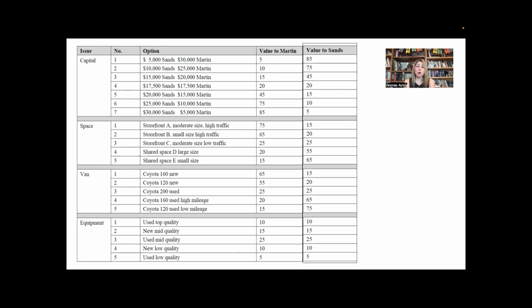So if you are Sans, the most important issue for you is the capital. The second most important issue is the van, because it brings 75 points. And the third most important issue is the space. While for Martin, the capital is the most important issue. The second is space, and third is the van. And you can see that basically Sans cares most about van, and Martin cares most about the space.